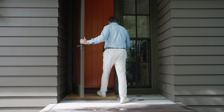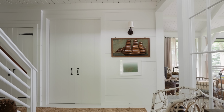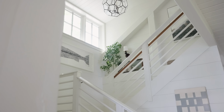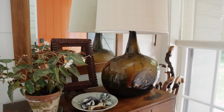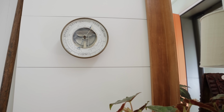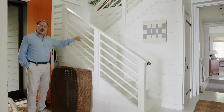In the front hall, I didn't really change the space all that much from the original house, but obviously all the detailing, I added all the wood on the walls. I wanted to avoid using sheetrock as much as possible. And so it's just paneled like a barn with horizontal siding. The stair I also redesigned and made the railings to look like ship rails.